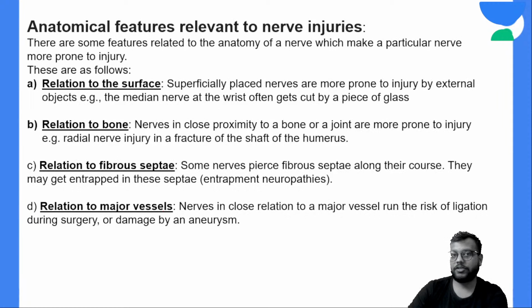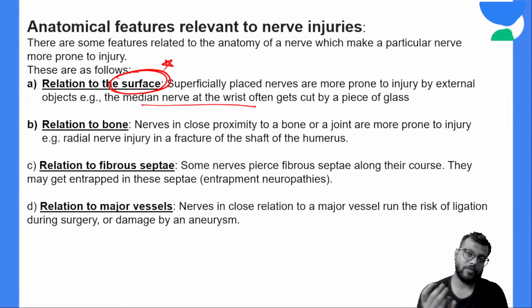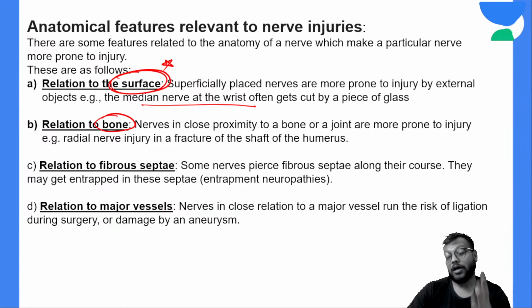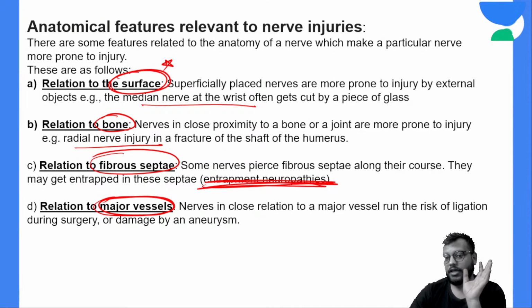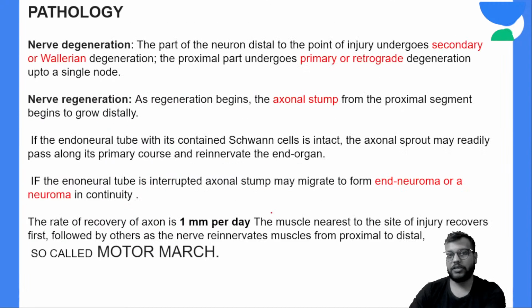Now the anatomical features, or the areas and causes which can lead to injury of the nerves. In relation to the surface, like just below the flexor retinaculum is the median nerve, which is comparatively superficial at the wrist joint. In relation to the bone, like in shaft of humerus fracture, radial nerve injury is more common. In relation to the fibrous septa, sometimes there is compartment syndrome or hypertrophy or pressure at the fibrous septa, which can lead to entrapment neuropathies. Or with any injury to the major vessels there can be associated injury to the nerves also, because vessels and nerves mostly travel together in a bundle. So these are the various causes.